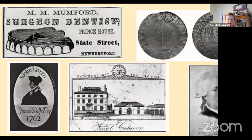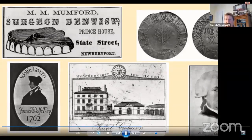On the left is an image of the Wolf Tavern sign. And in the middle lower is Tracy Mansion, and at this time it was the Sun Hotel. This is an engraving. And then on the right is Nathaniel Tracy. And this is a drawing by Laura Cruz Hills, our wonderful artist.